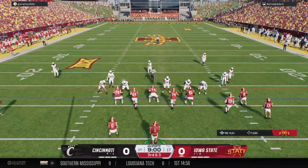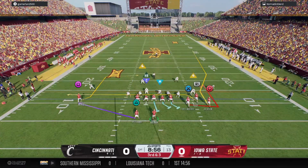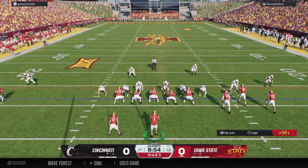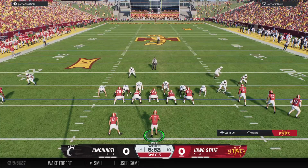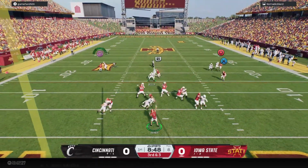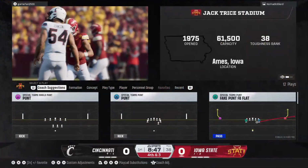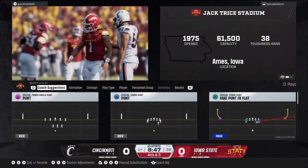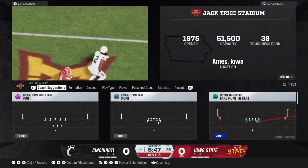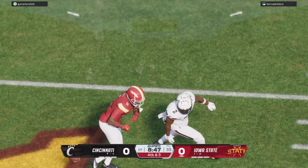So 3rd and short from inside the 20. You convert here, and this drive takes on a different complexion. Send the tight end in motion. To the air. It's Rayner. Fires to the wideout. Incomplete. Big fight for the ball, but it falls to the ground. Well, they try to throw for it there on 3rd down on the opening drive of the game. They don't get it, but let's punt the ball away.